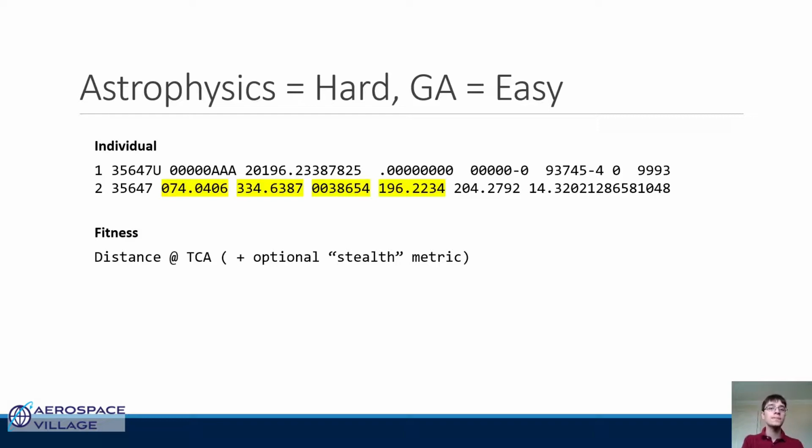Now, we could have added a stealth metric here to minimize the amount we have to change these fields if we were particularly worried about detection, if we were particularly worried that this was getting monitored. But for simplicity purposes, we set this as a very high bound and just a hard cap, that we weren't allowed to modify any of these fields by more than 10%. In practice, we modify most of these fields by a fraction of a percent, but eccentricity in particular tends to need to be modified a little bit more because of the precision of the format. Although you can find collisions within much smaller zones, it comes at the cost of more computational time.